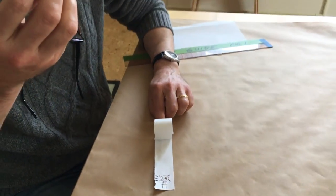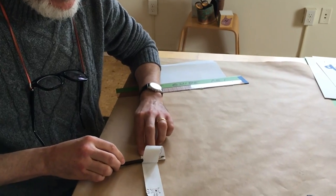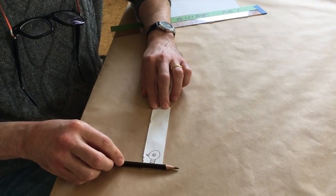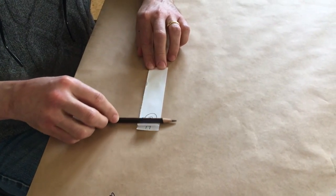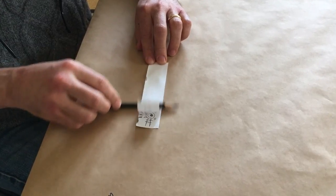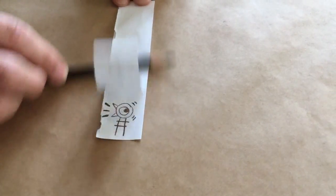Now, this pencil is going to be my aperture. I'm going to take this pencil and I'm going to move it like this. And every time I go, the first drawing goes up and I go slowly and then I'll go faster, faster, and it will start to animate.